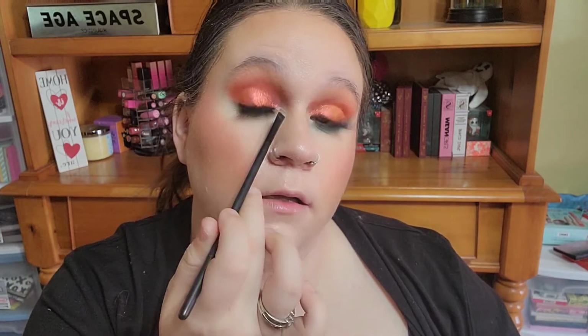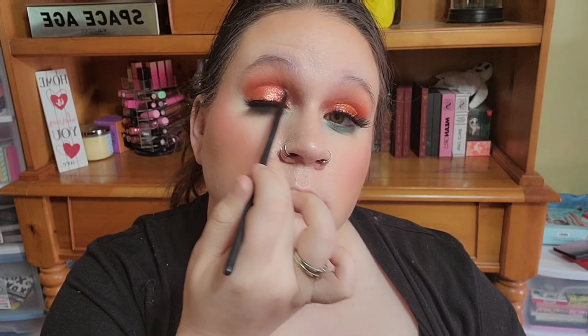Then for the inner corner, I want to take the shade right here called Carazor. It's a really pretty duochrome. It's a purpley, pinky peach type of shade. I'm going to take this on a brush. I don't know how well this is going to pick up because the other one didn't pick up super well. So let's just start here. May have to wet the brush to pick it up. Feels like I can't even get any on the brush. Yeesh.